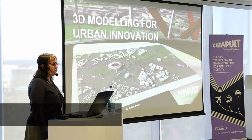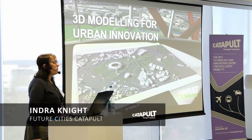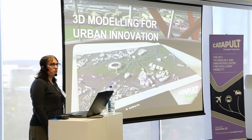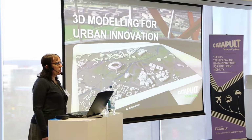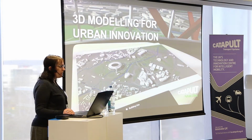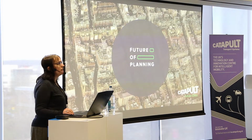We are very interested in 3D modelling at the Catapult because we see it in a number of ways. We do a lot of work with BIM and what the future of BIM will be and what technologies are going to be involved in that. We also do quite a lot of user research, and we can see that 3D models could be an important part of that.